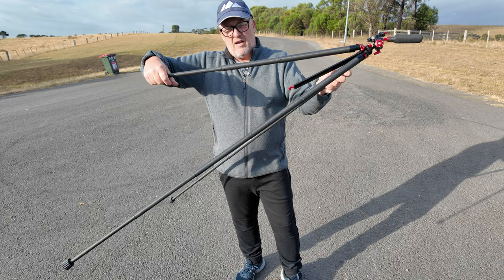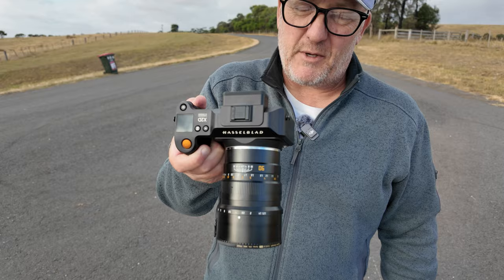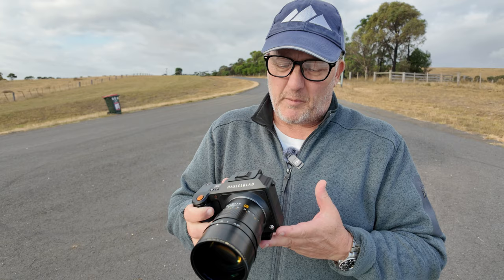Here is my new beast. This is the Hasselblad X2D with the 102 megapixel. A lot of people say 100 megapixel, but it's actually 102 megapixel medium format sensor on it. And I've probably shot, I don't know, maybe 1,200, 1,500 shots on this now.